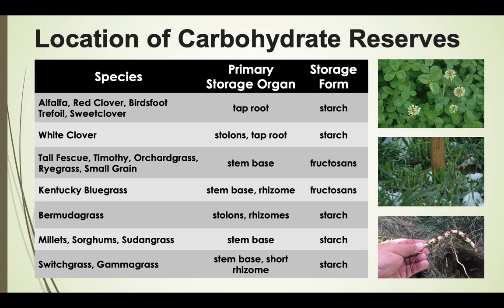So different plants store carbohydrates in different spots. And where it stores its carbohydrates is going to impact management of that plant. For example, something like orchard grass or tall fescue store their carbohydrates in the stem base, so the base of the actual stem in the pasture. So what does that mean?